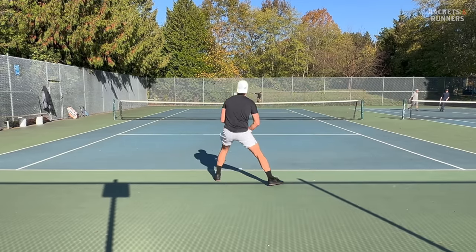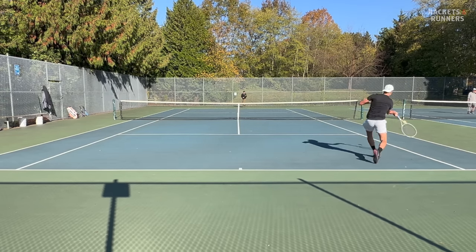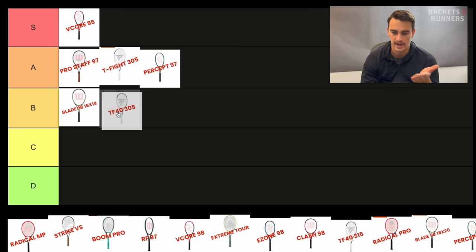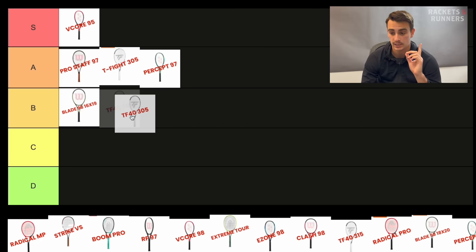This one's also foam filled, kind of like the T-Fight. So the feel is excellent. I think there's definitely a market for this racket, obviously. If you want a control racket with not many bells and whistles, you're fine customizing your racket and you just want that really clean kind of traditional feel, this is an excellent racket.